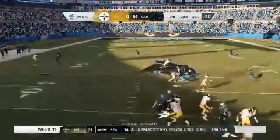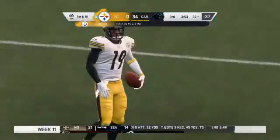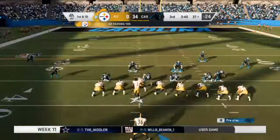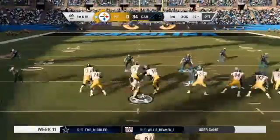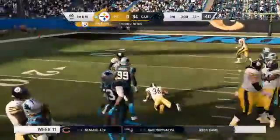On 3rd down, Fields. Open man, Smith-Schuster, it's complete. And they're going to have another 1st down as the tackle's made at the Panthers' 37. You know I'm going to lean towards the defender, right? You know I'm going to do that. I know. That's a tough situation for him as I see it. But the truth of the matter is, that ball was not streaking towards him. Had a little arc on it. He's got to find a way to get his head around and make a play on the football.